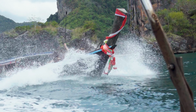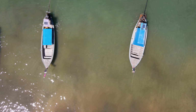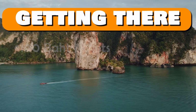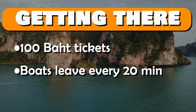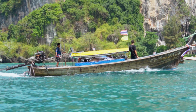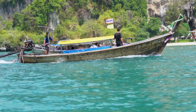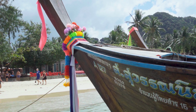To get there, you'll first need to head to Ao Nang Beach, and from here it shouldn't be too difficult to spot a long-tail boat ticket vendor, where you can buy a ticket for about 100 baht one way. Boats only leave once they've filled up, but this usually takes no more than 20 minutes. Once you're on the boat, you'll whiz past mountains and cliff faces as well as other boats for one of the most scenic journeys you'll ever take. So I'd recommend having your camera ready. The journey takes approximately 20 minutes to arrive at the beach.